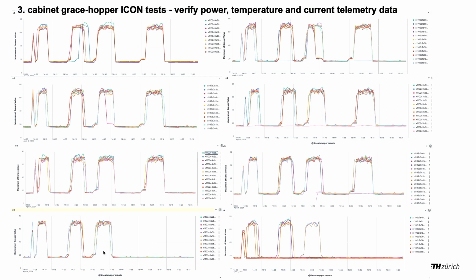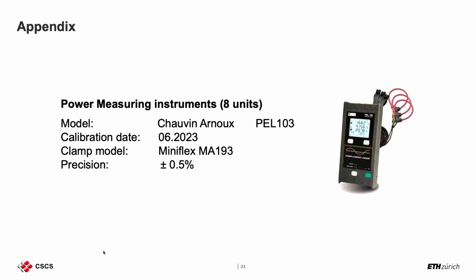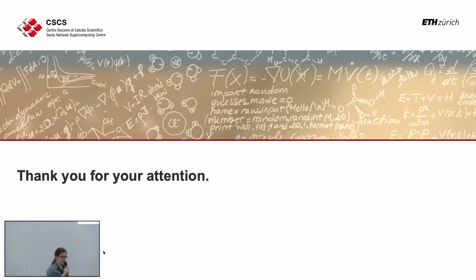And then the next slide is the description of the device that facility management used to measure. They measured, like I was telling before, at the cabinet. And so with this, we concluded that our sensor data, also for the cabinet, for the temperature, the current and the power, are reliable. So thank you for your attention. And if you have questions, I hope it was clear.